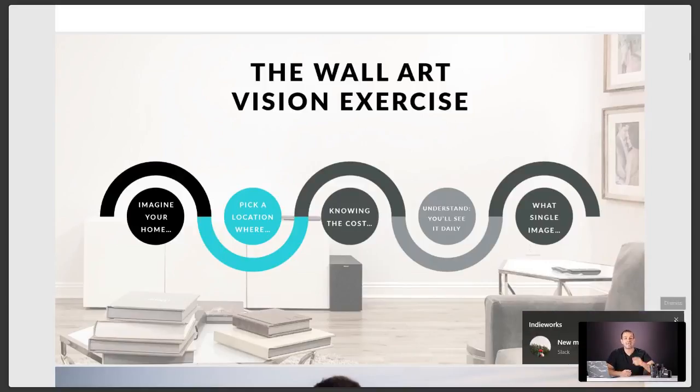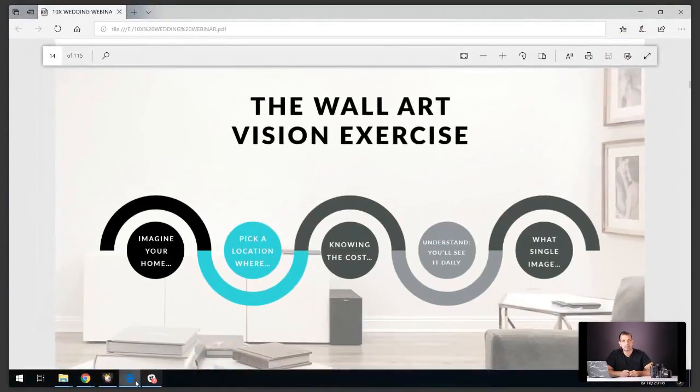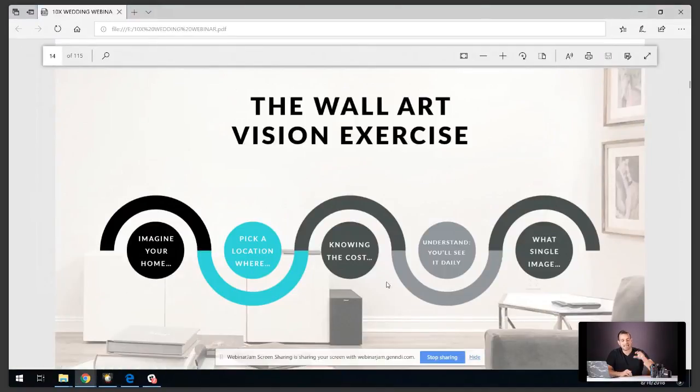If they say, I don't know, then you respond with, don't you think it's important that your photographer knows what images you value most? Yes, it's kind of a loaded question. It guides them to the answer, but then they're going to say, yes, that is important. And then you follow it up with, I'm going to give you a minute. I want you to think about the wedding day. What do you see? What is that shot that you want to see every single day?